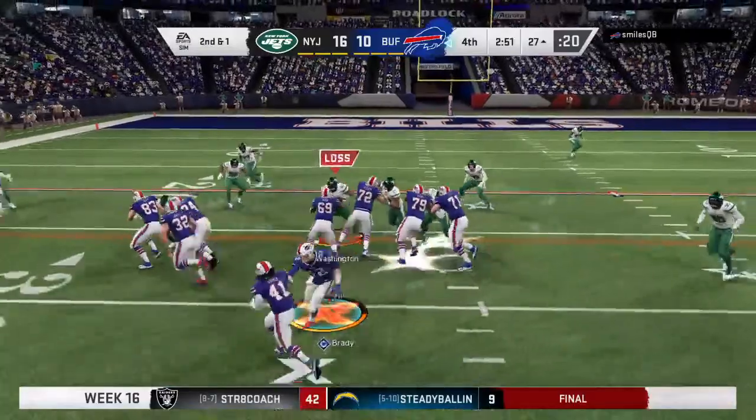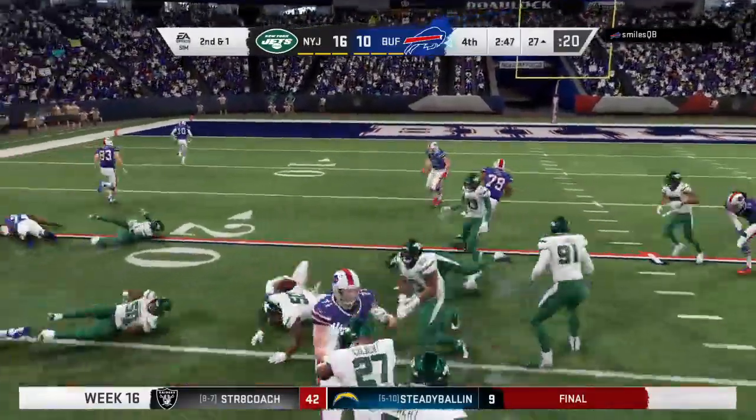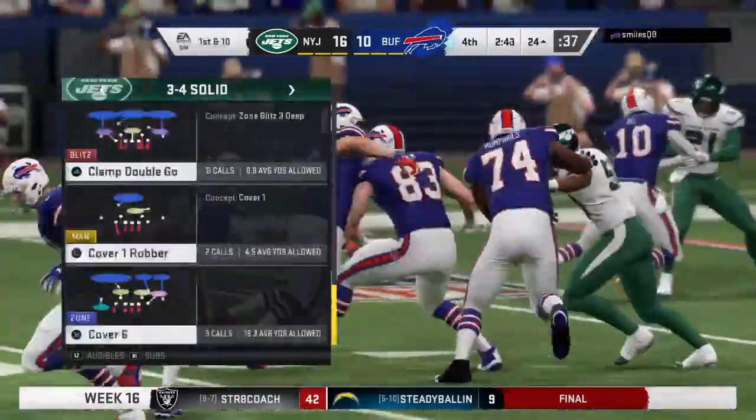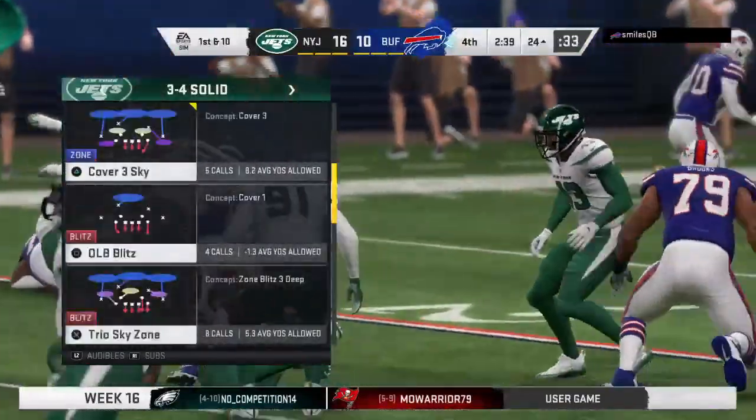The busy night continues for Kamara. And they'll be inside the 25 now at the 24. They'll get 3 as the drive continues. It's a first down. And, Brandon, you know that expression?